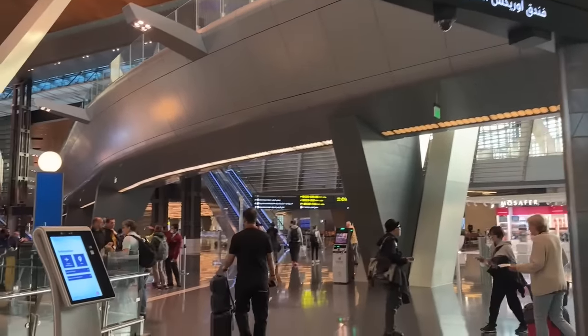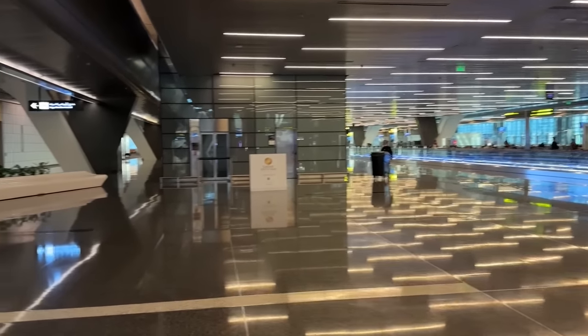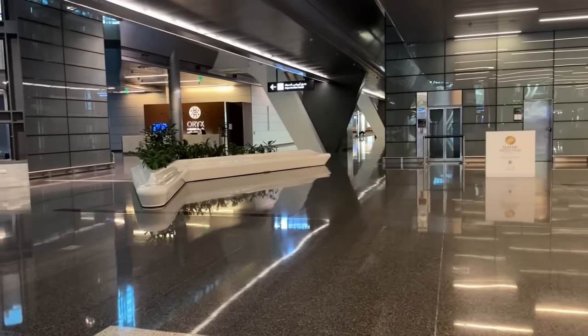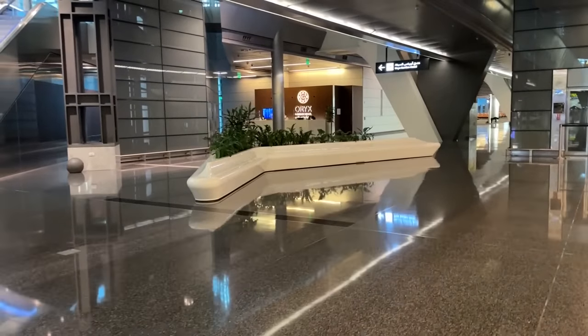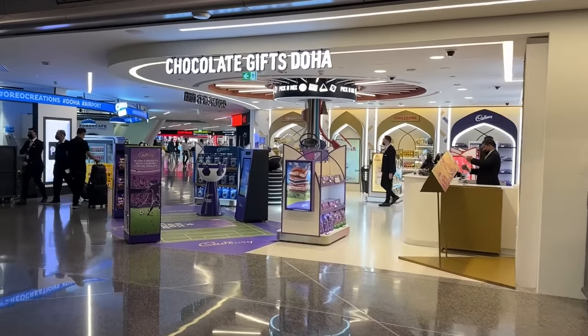One of the things you will see off to the right here is the Oryx Airport Hotel. If you are here on an overnight layover, you are able to book a room at this hotel, the nice thing being that it's inside immigration and security, so you don't have to worry about clearing those customs again for your next morning departing flight.